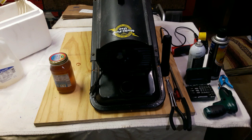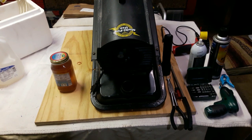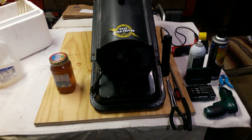Hey tool tubers, robswrenches. I did a precursory inspection on this Remington 44,000 BTU forced air multi-fuel torpedo heater. I'm going to reenact what I found, after I opened it up and took a look.